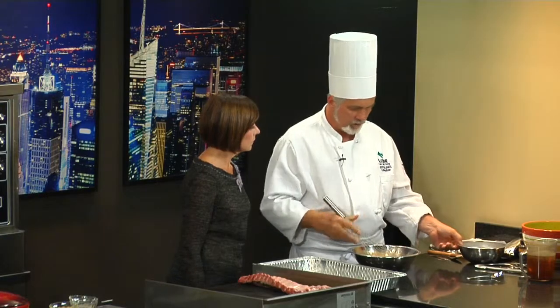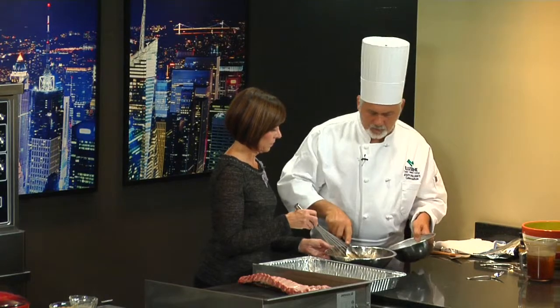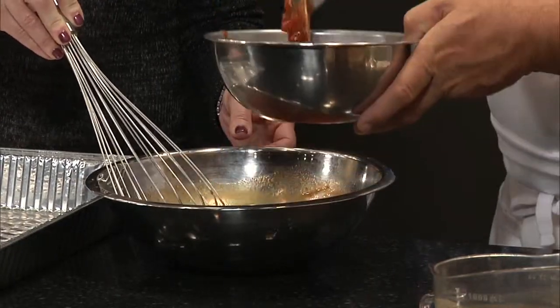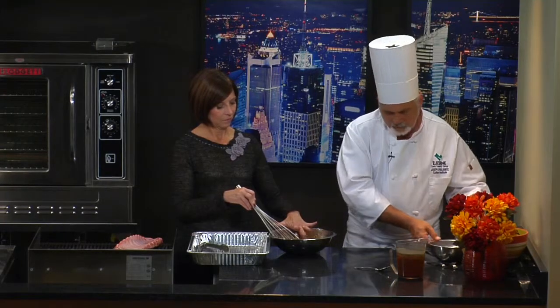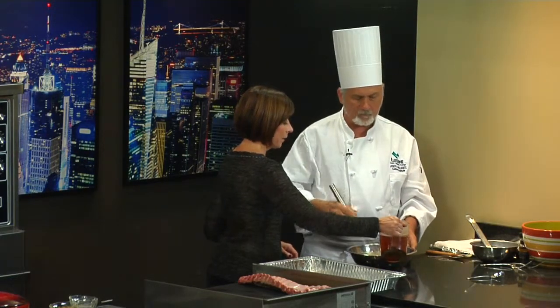So what we're going to do is, you're going to hold on to that whisk for me, Kathy. I'm just going to take some of this because I like to have a little bit of the barbecue sauce for brushing later. And this barbecue sauce we have to thin out for cooking. Now what I'm thinning it out with is Coca-Cola. If you can just pour it in there.